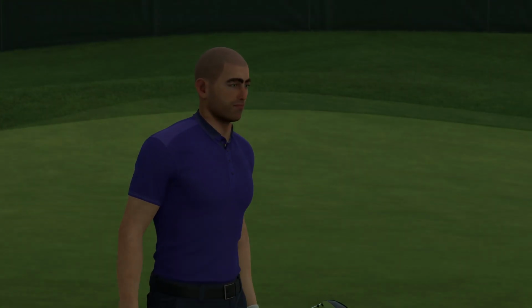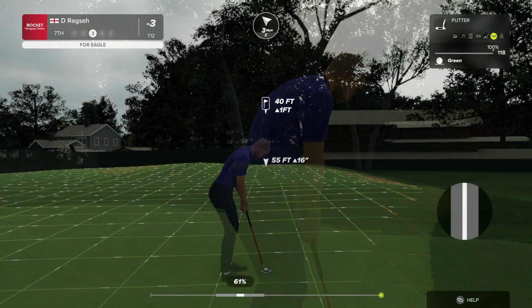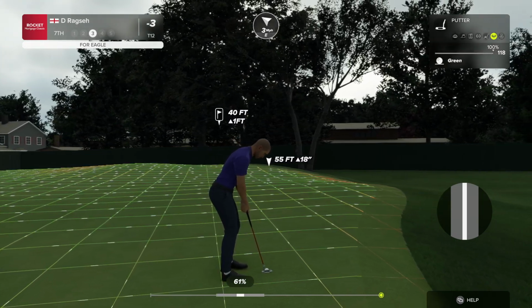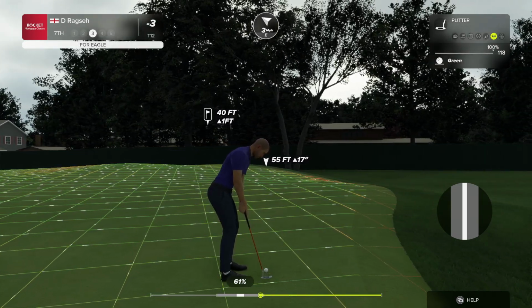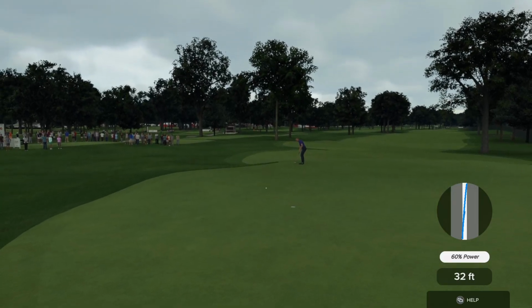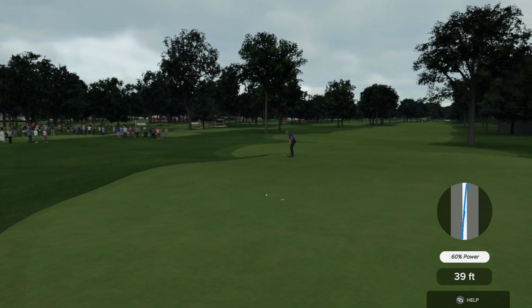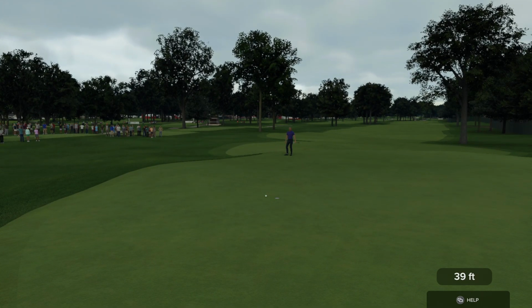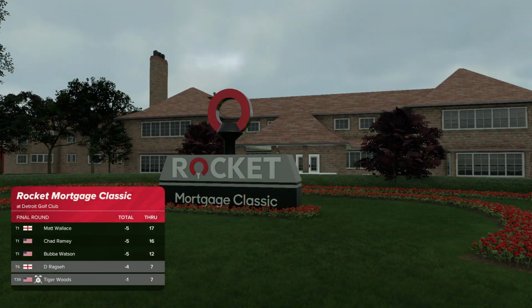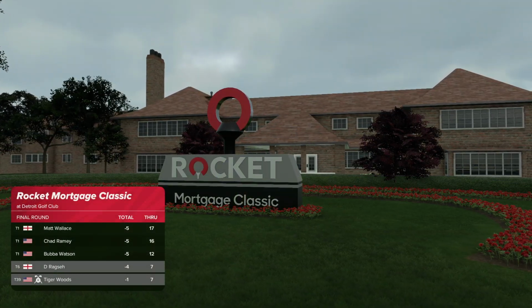Well, that'll work. Up on the dance floor. Could have been worse. Standing over this one, and it's a very long putt. How did that miss? What an opportunity to make a birdie. He finds himself tied for 6th.